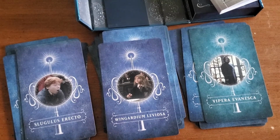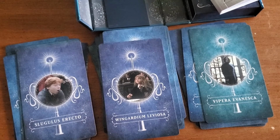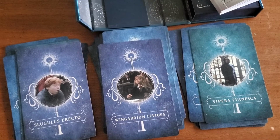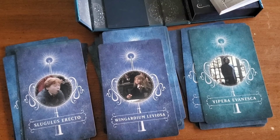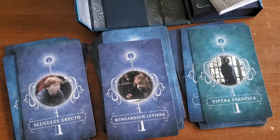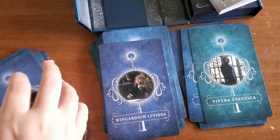Okay, sorry about that. I had to take a sip of tea and then Blue was going nuts. As I was saying, these cards, they're kind of sticky. So they don't shuffle nicely, they don't separate nicely, and that drives me up the wall. Luna is now sitting with us. That drives me up the wall when the cards are sticky and they don't shuffle nicely. I don't know why, it's a pet peeve of mine and it drives me crazy.